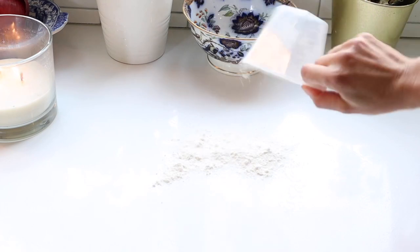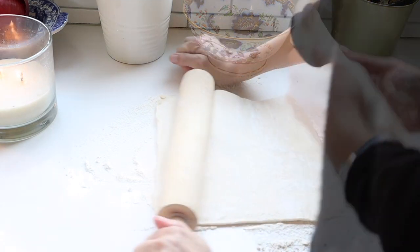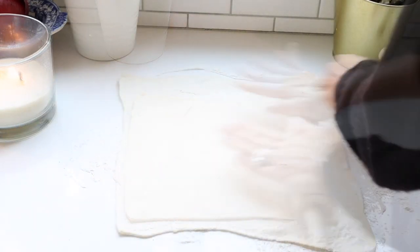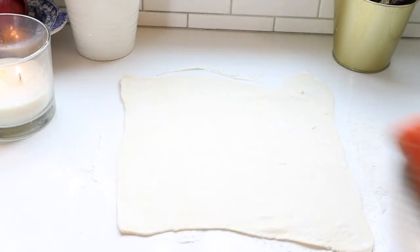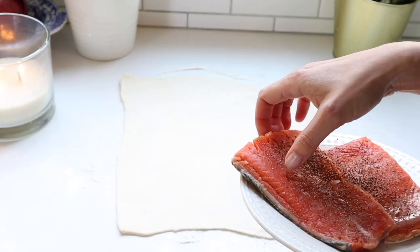So I start off by taking some puff pastry and I roll that out onto a floured surface and just make it slightly bigger. Now, when I wanted to shoot this recipe, my local grocery store was out of puff pastry, so I only had one sheet in the freezer. And so I'm making a smaller version here just to show you the recipe. But normally I would have two sheets of puff pastry to make four of these because you can split them, especially with the kids.